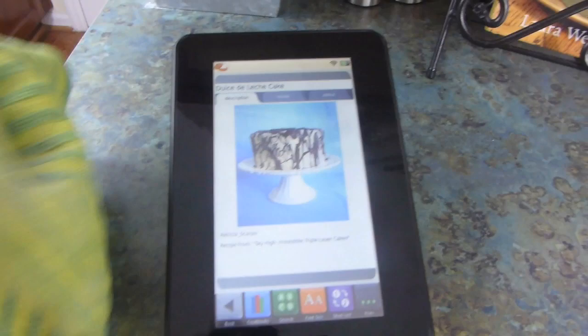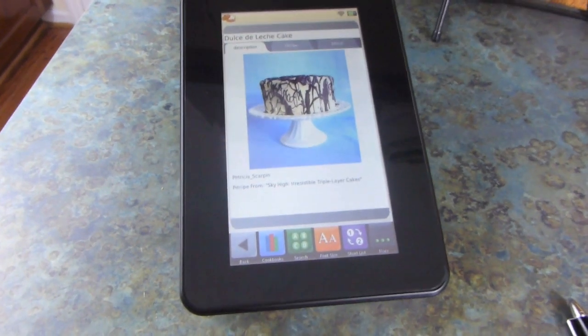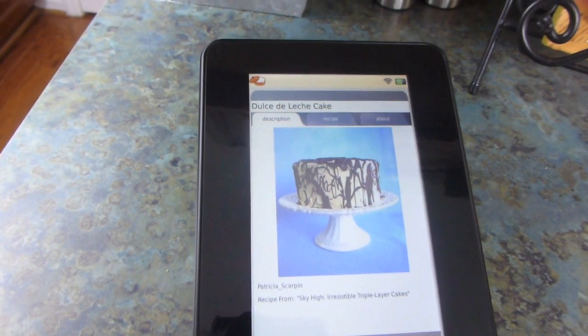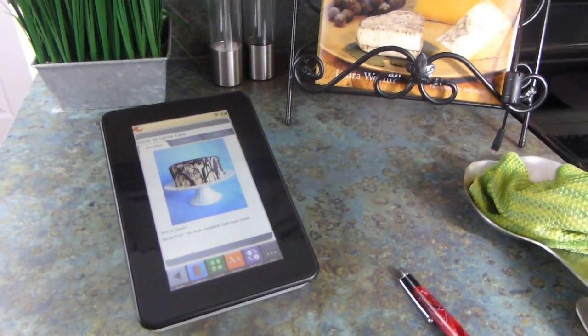Now, they built this for durability, because if you spill ketchup or anything on there, you just take a damp cloth, wipe it off, and you're good to go. That's what I love about it, is because I don't have to mess up my iPad getting flour on it or things like that. They have built this so that with a damp cloth, you can wipe it off and you're good to go.